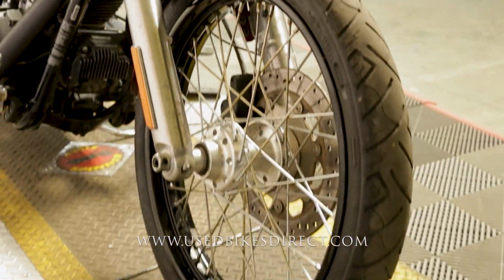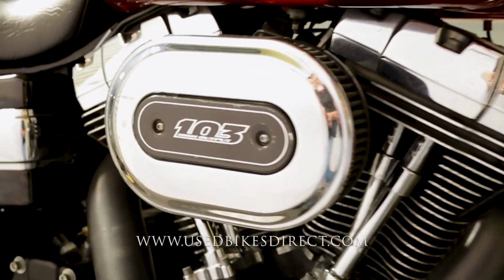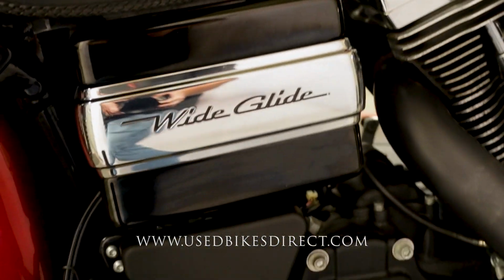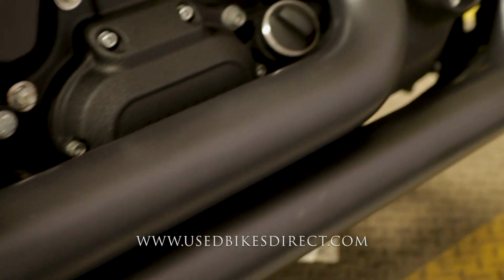So like I said, this is a 2016 model Harley-Davidson Dyna Wide Glide. It's going to feature Harley's 103 cubic inch V-twin engine, paired up to a 6-speed transmission. This one we're checking out today has 15,756 miles on it. Vance and Hines exhaust, always a popular option. We'll give that a listen here in a minute.